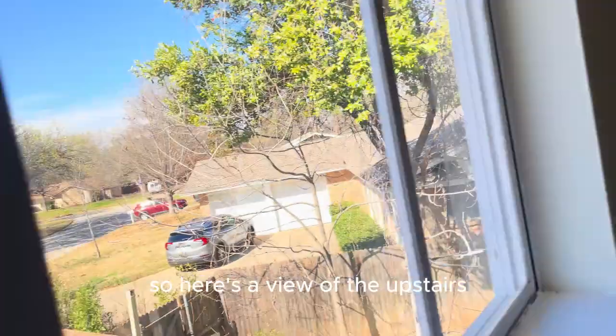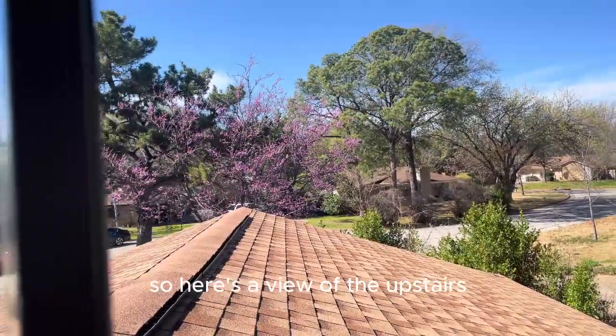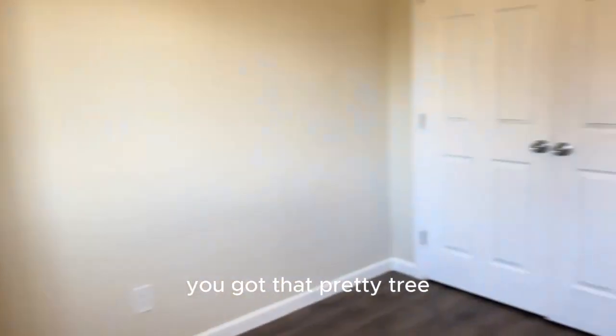So here's your view of the upstairs. You got that pretty tree.